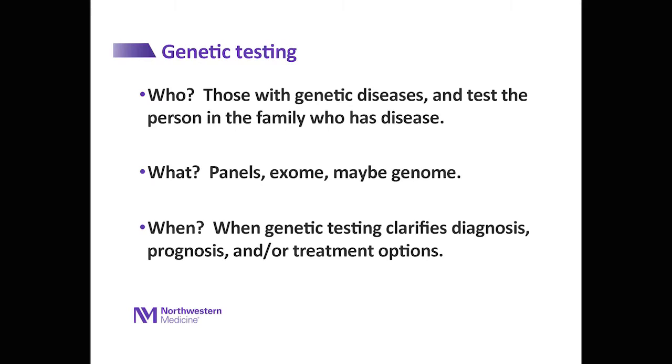And then we're reserving genome testing right now for those who've had clinical genetic testing where we haven't found anything, and in the research setting we're pursuing genome testing. And when should we think about genetic testing?